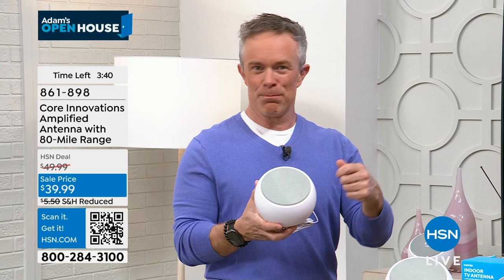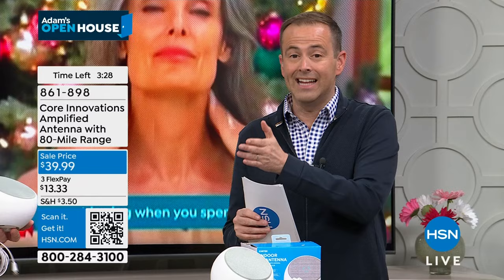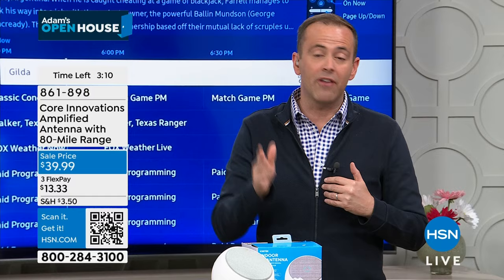We talk about this often, but when these free TV antennas used to be $200, which they did, $299 was the very first one we sold, there was a lot of hesitation and resistance because it was so expensive. There's me stood here saying, listen, you'll get free TV forever, but it's just $300 to get you going. There's a lot there. When you bring the price down to $39 and change, well, now it's a different story. Now the barriers are all gone.